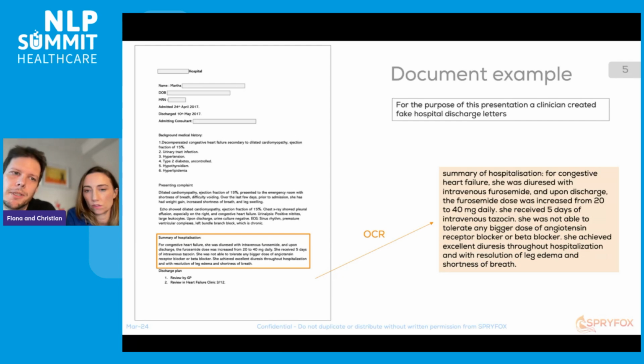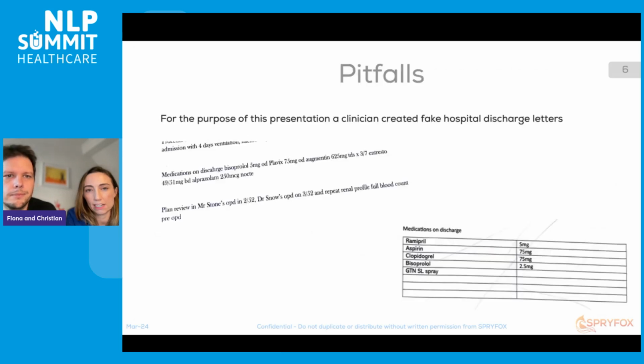And this type of hospital discharge letter would go through the first technical step, which is the OCR, of course, which extracts the text information out of that document. But the reality is, of course, and again, these are fake hospital discharge letters, that this is what they tend to look like. They're never the nice kind of example that we had on the previous page.